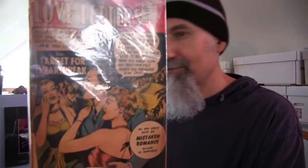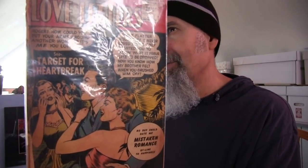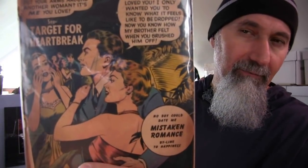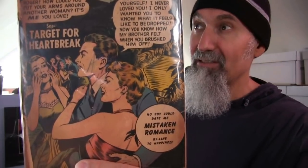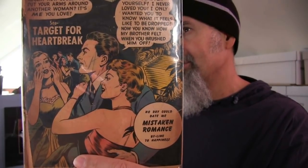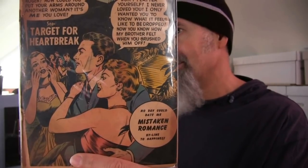Love Letters. This is low grade. But beautiful cover. And the cover's scuffed up. Love Letters number 49 from 1956. This thing cost me $2.25, and the grade on this would be like a 1, yeah, 0.5 to 1, he's graded this at. Good reader, covers are separate, so when covers are separate, they kick down a lot, okay, but still appealing cover. $2.25, happy to have it. Nice.